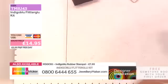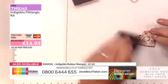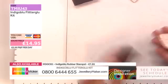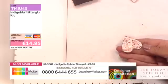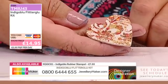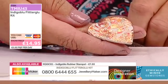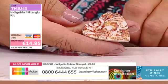Wow. Helen just said, wow, that's so cool. It is cool. I love that. There you go. Oh my gosh, that's brilliant. And look at those colours. That is so good. I want one of these kits, Helena, because I'm thinking you could do that on all your cards and stuff. Just think of the designs you could create.